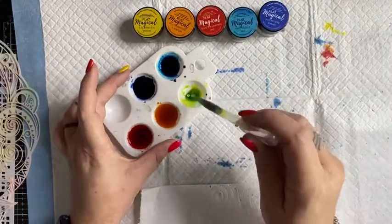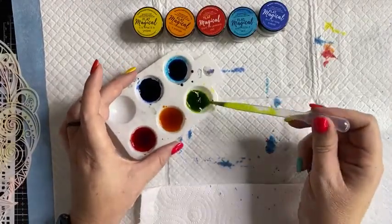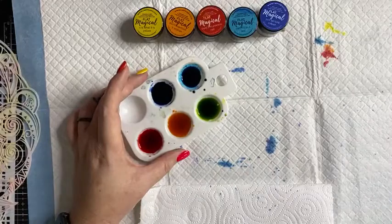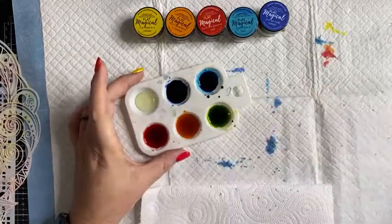All right, so here's something else. I've just made a green. I've made a green just by mixing the yellow and the blue together. So I'm going to keep that there. And I'm just going to make up another little swatch of yellow over here.